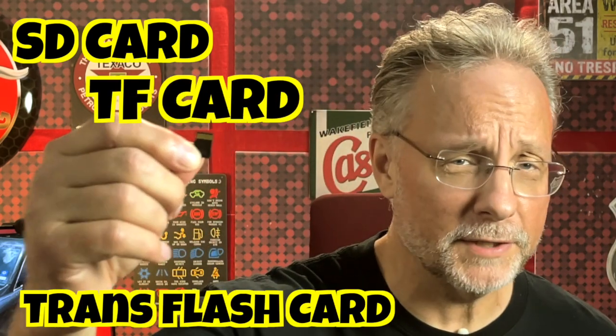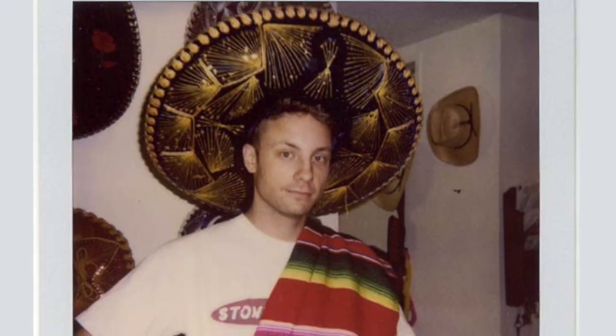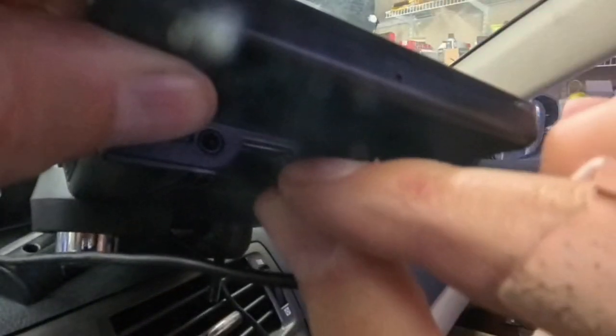The video is recorded to an SD card, also known as a TF card, also known as a trans flash card. This little doodad has more aliases than I do when I visit Mexico. Regardless, it's 64 gig, comes with the console, and it's a solid value add. The card is used strictly for video recording. Music and other files won't play from it.